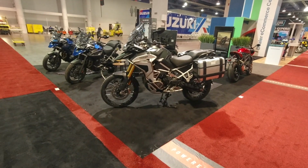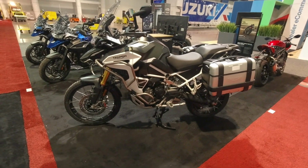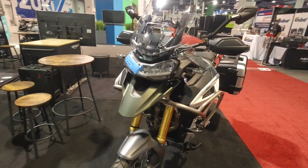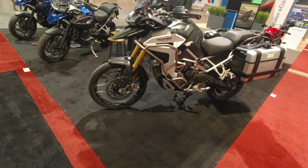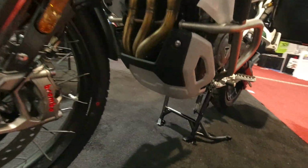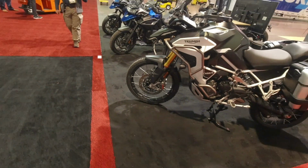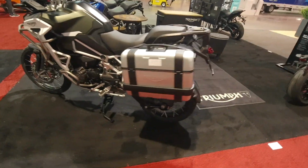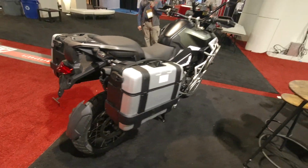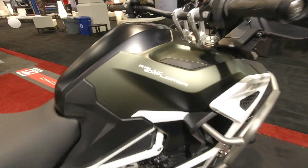All right. Stop by the Triumph booth. For all you Triumph fans, look at this adventure bike, man. This thing is big. This is the Tiger. That is nice. The factory armor, Showa forks. That's a big front wheel. What is that, like 21 inches? Look at that exhaust. This one's called the Rally Explorer.